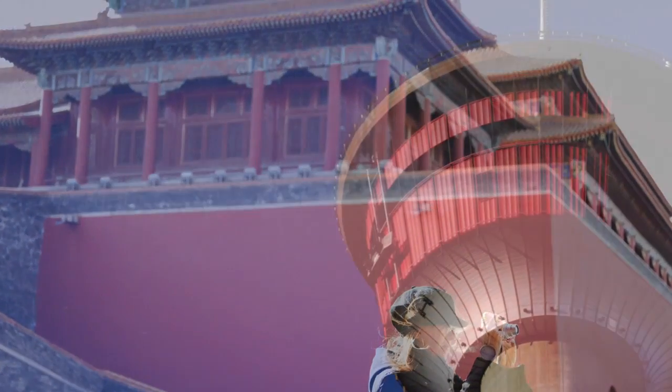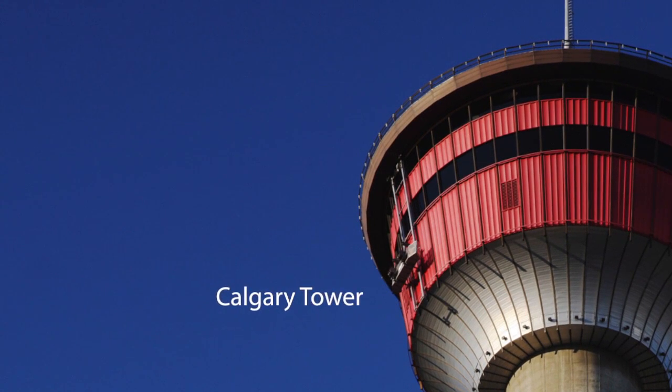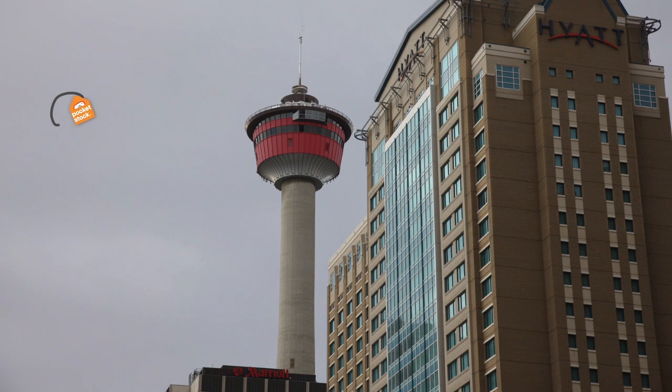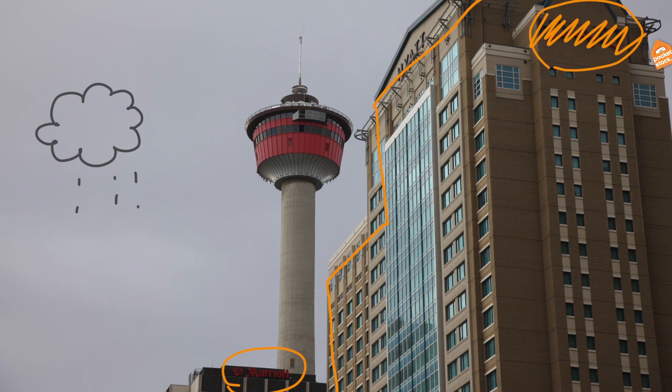To illustrate the main do's and don'ts, I'm going to use images of the Calgary Tower in Canada. In this shot, the grey day makes the tower look flat and dull. Also, the building in the foreground completely dominates the whole picture, making this image look more like a snapshot that just happens to have the tower in the middle of the frame. You can also see the name of the hotel is clearly visible, which is something to avoid. This is a real picture killer.